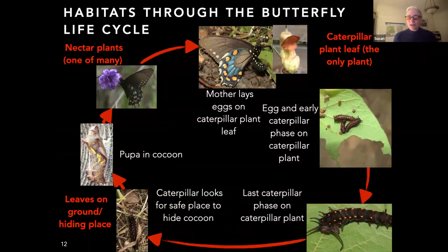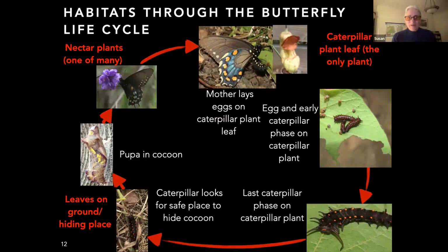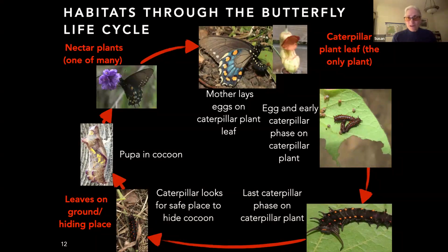Those caterpillars go through a lot of different life stages. So they not only need these leaves, I'm asking a lot of you, but I'm asking that you find a way to have leaves stay on the ground in your area, because when these caterpillars go to turn into cocoons, those cocoons look like dead leaves for a reason. The caterpillars don't want to get eaten by birds when they're caterpillars. They also don't want to get eaten when they're in cocoons. And so the best way for them to hide is to look like a dead leaf.